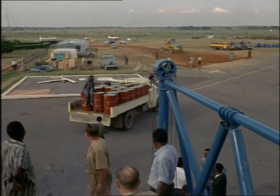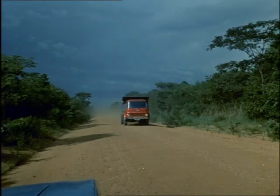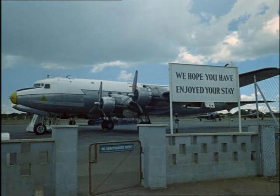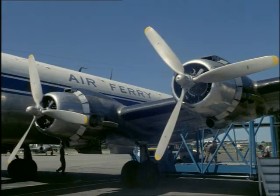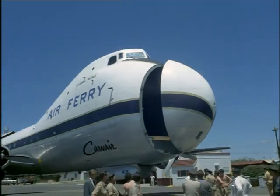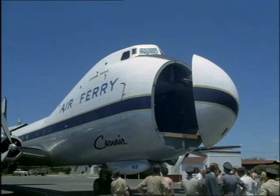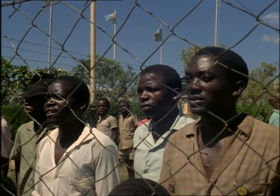Seven civilian charter planes were on their way from Britain, and after a fortnight of running Operation Oil Airlift, the RAF Transport Command began to pull out. The operation would continue with civilian aircraft until the embargo was lifted and oil began to flow into Zambia again by the usual channels.